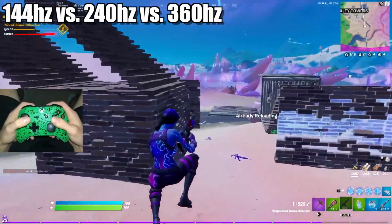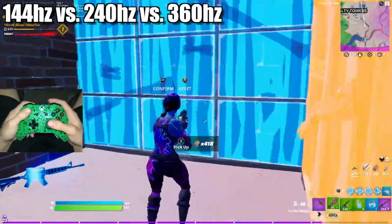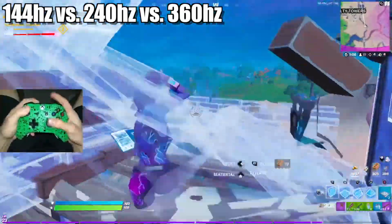Yeah, 360 hertz is really great, but at the same time, it's only just slightly better than 240, and it costs upwards of $700, which is kind of insane for a monitor. It's really, really expensive, so it probably just isn't worth it for the majority of players.